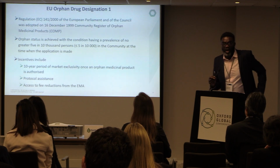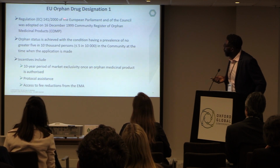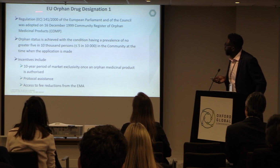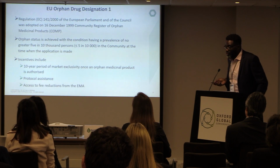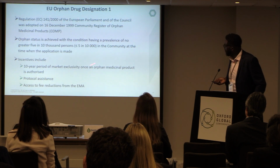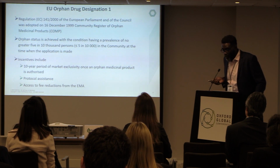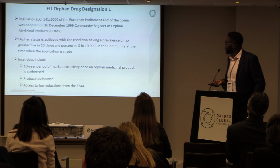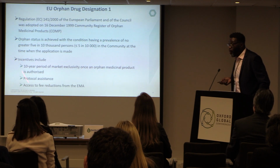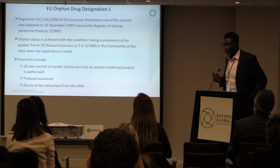Now, with orphan designation, if you're targeting a rare disease, you basically have to go through COMP. It's the Community Register for Orphan Medicinal Products, and it looks at the regulation of 1999. The orphan status is a designation that you have a condition where the prevalence, not incidence, but prevalence, is no greater than 5 in 10,000 persons in the community at the time the application is made, which is really important. The incentives are good: 10 years market exclusivity once the orphan drug has been authorized. You get protocol assistance for your clinical trials, and you have access to fee reductions with the EMA.